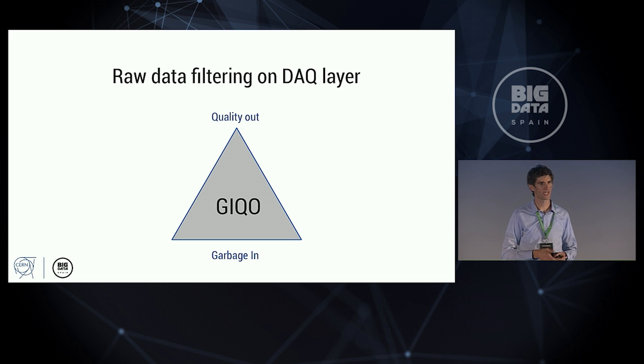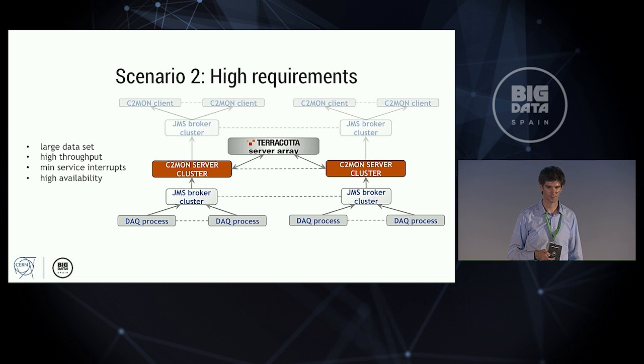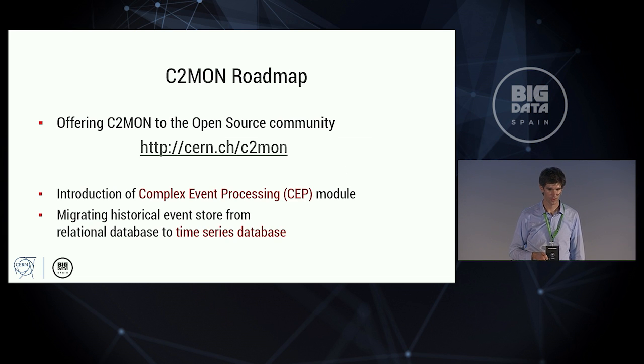You should reduce the data at the bottom and not have it go through the whole system and only then, when you store it, or even store everything. This is just to show again that if you have higher requirements and really many data, so for future scenarios at CERN, we could scale out. We could add many more C2MON servers, and with the enterprise version of Terracotta, also scale out the in-memory cache. So at the moment, we are not in this scenario, but we are prepared for it.